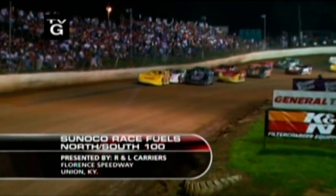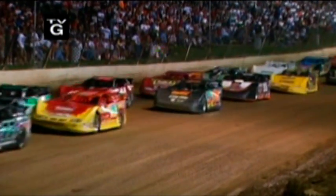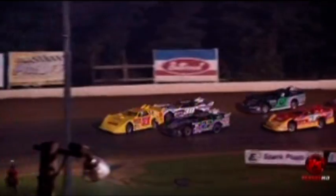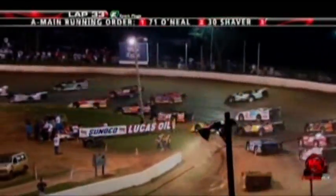Speaking of living on the edge, you can see there the crew members working on Scott James' car a little bit earlier, trying to get that one straightened out. The Delaware double file restart is what they do here at the Lucas Oil Late Model Dirt Series. It always provides for some excitement. A little dominoes action right there. We almost had a little too much excitement for your leader, Don O'Neill, as the green flag is back out, working lap 33 of 100 here tonight at Florence Speedway.